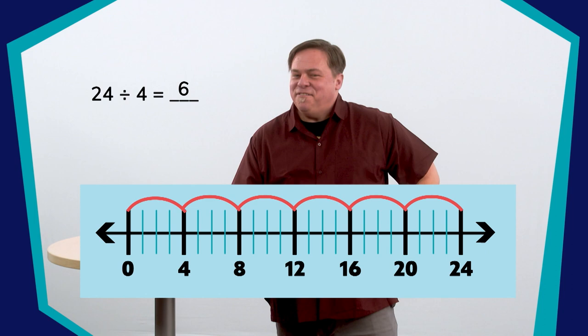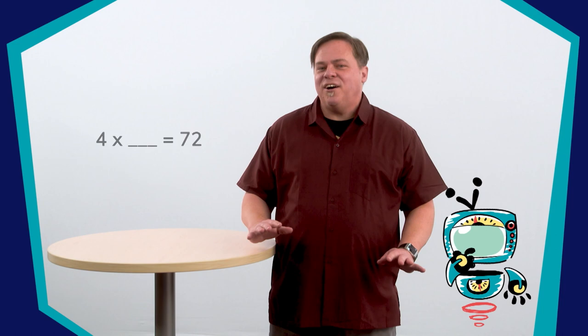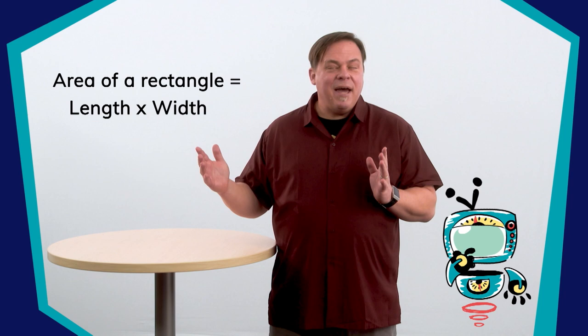But what if our group of leaf rakers had an awesome day and made $72? When I say 4 times what equals 72, that doesn't help. I don't know that off the top of my head. I could count by 4s, but that's going to take a while. A different approach would be to use what's called the area model. We know that you can find the area of a rectangle by multiplying the length and the width. So, we can imagine a division problem as a rectangle where we know the area and one side.